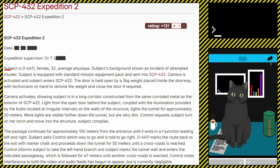The door is held open by a 3-kilogram weight placed inside the doorway, with technicians on hand to remove the weight and close the door if required. Camera activates, showing subject is in a long corridor constructed from the same corroded metal as the exterior of SCP-432. Light from the open door behind the subject, coupled with the illumination provided by the bulbs located at irregular intervals on the walls of the structure, light the tunnel for approximately 20 meters. More lights are visible further down the tunnel, but are very dim.